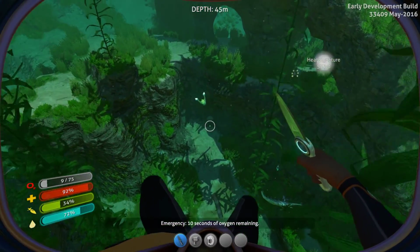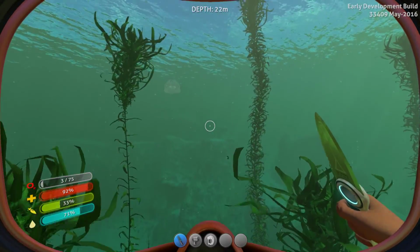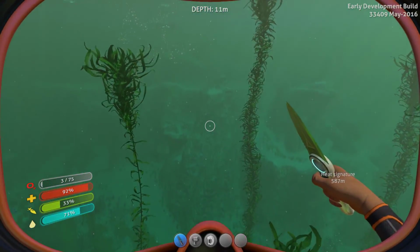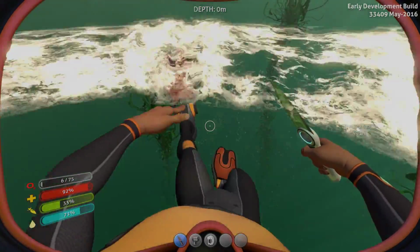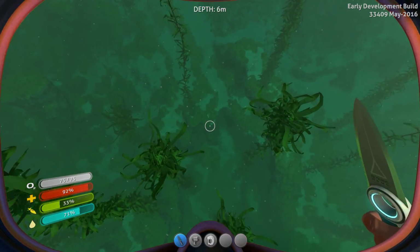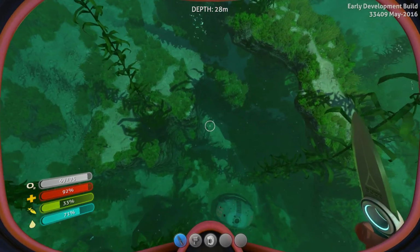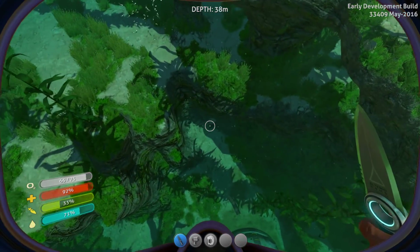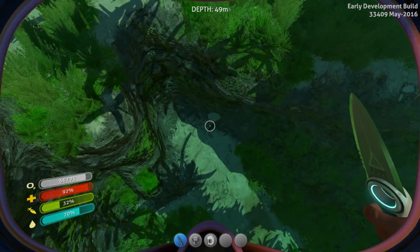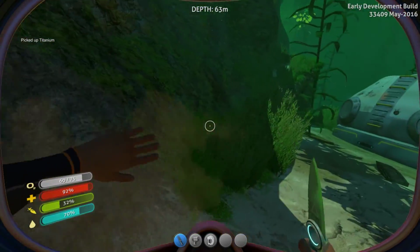Emergency. Right, there might be some silver in that. I must find silver before I stop this recording. I'm determined. Just one piece of silver is all I need, too. That's it. All right, back down. Once I get the Seaglide, it'll be a little easier to do these quick ascents and quick descents into and out of the depths. All right, titanium.